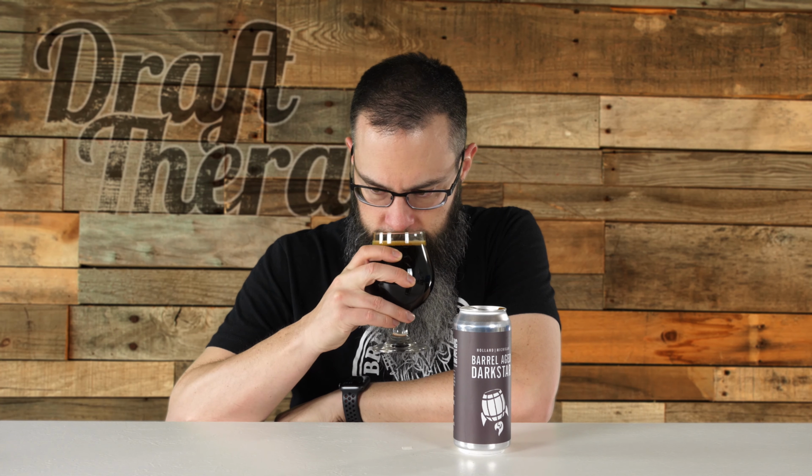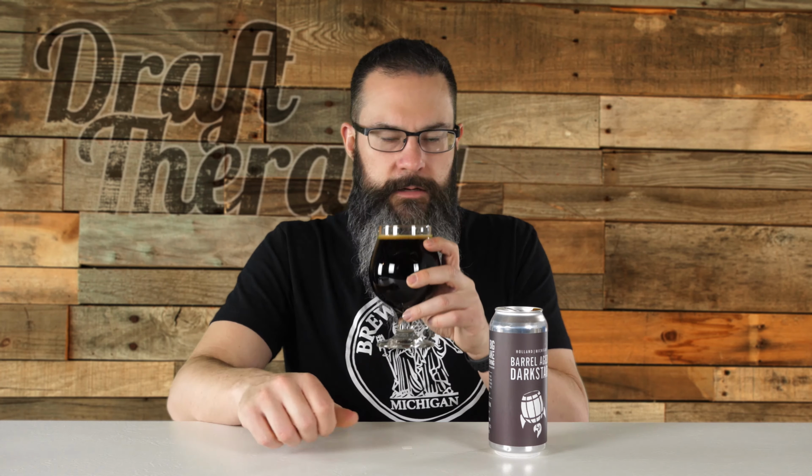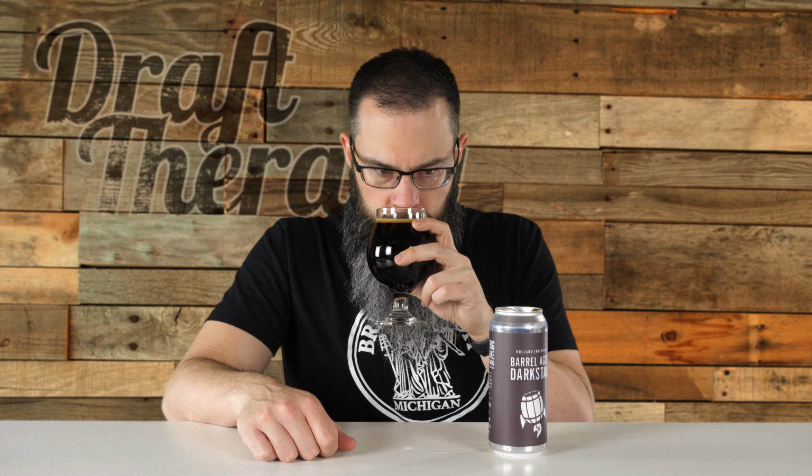Let's get a better nose here out of the glass now that it's in the glass. Smells very sweet. Still getting a lot of chocolate, getting a little faint bourbon scent as well. I wasn't picking that up so much out of the can. But now in the glass, it has a bourbony, almost black licorice kind of scent to it, which is very, very interesting. Yeah, it's bourbon, chocolate, and like I said, that bourbon is so in there and mixes so well with the chocolate that it is almost like a black licorice.